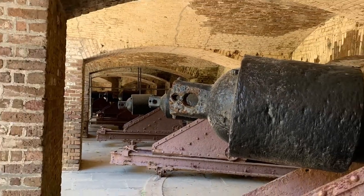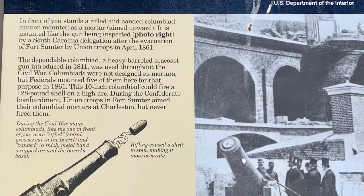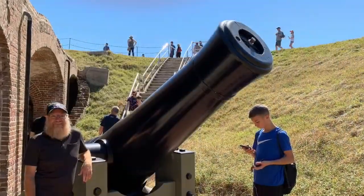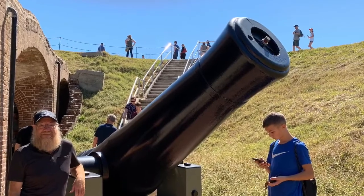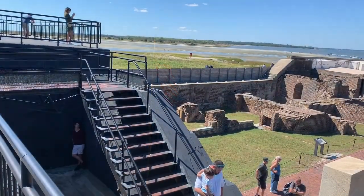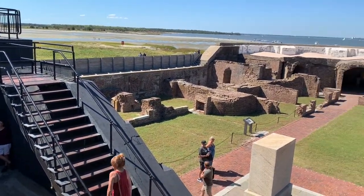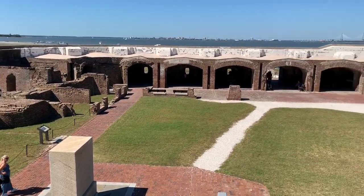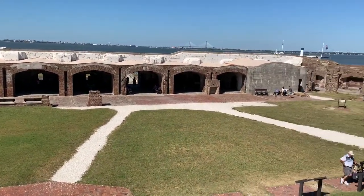The tour only lasted an hour at the fort, so we had to get going and get back to the boat. First shots of the Civil War were fought here at Fort Sumter. At that time, this was 3 stories high.